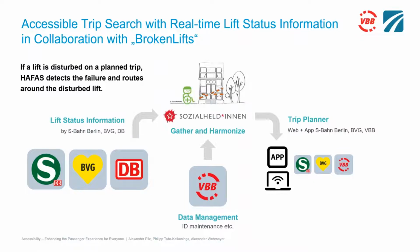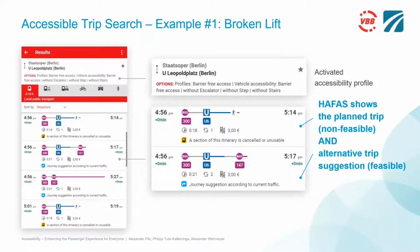That means if you have any disturbance at a station, for example an elevator is not running for maintenance reasons, or maybe because it's broken, the Hacon algorithm will use that information and give you alternative suggestions, so that you can reach your destination via another route. For example, you will see on the right side the planned route, and with a little mark under that, a yellow sign with a red line cross. So that's the planned route, with a remark that it's not usable for that reason, for barrier-free travel, and so you will get the alternative route below.